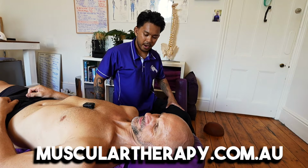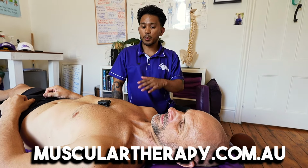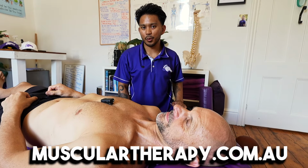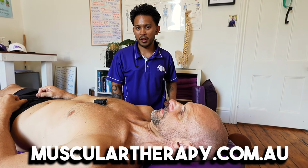So those are some of the main areas I like to target in the front of the neck. Next, I'll be doing the back of the neck, posterior neck, and then follow with some exercises to help you rehab or address some of those corrections that we need to do.